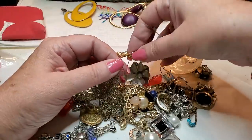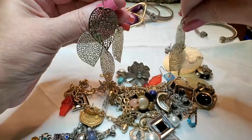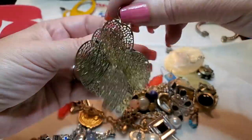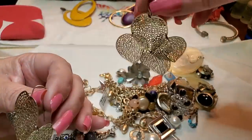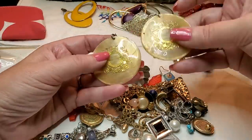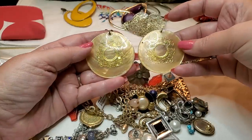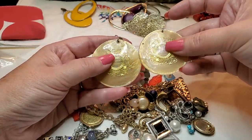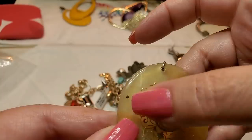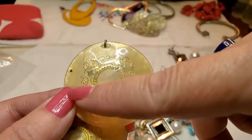We have some leaves. Gold tone leaves. Let's see. Gold tone leaves. Very nice. They dangle. They articulate. Okay. Oh, look. We have some shell earrings. Look, this one's a little bigger than this one. That's funny. And it's like they put lacquer over it after they put this. It was probably put on with glue, this little piece. And then they put lacquer over top of the shell and this.